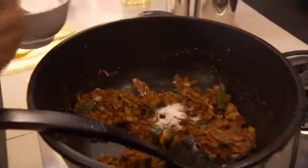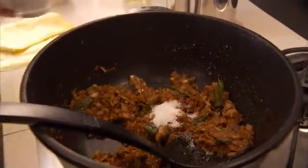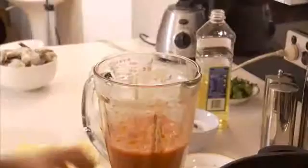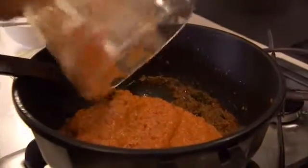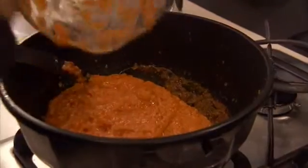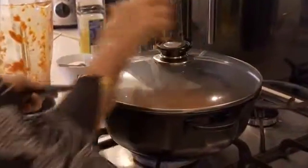Season with a teaspoon of salt, then reduce the heat and mix the ingredients well to form a thick paste. Now is the time to add your blended curry paste to the saucepan. Mix it in well to allow all the flavors to combine. Cover and allow to simmer until the juices have cooked through.